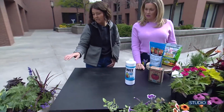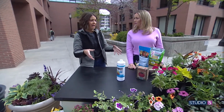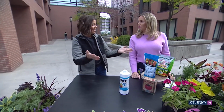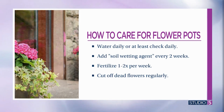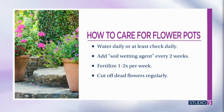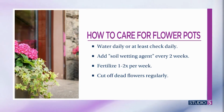But what happens with some of these baskets is that the dirt acts like a sponge. If it gets really dry, you'll put water on top of it, and the water will run around the edges and out the bottom. Doesn't go where we want it to go. You'll see the water coming out the bottom, and you'll think you did a great job watering it, but actually the middle is still dry. So this is an organic compound, and what it does is help the dirt absorb water throughout the whole pot. So it's going down and center. Yes, helping to keep the water at the roots.